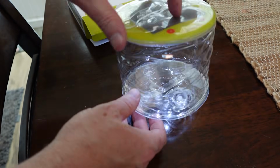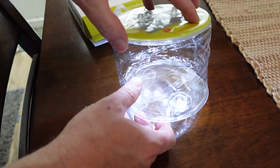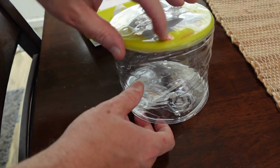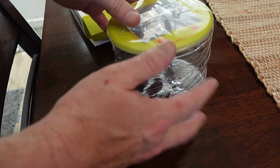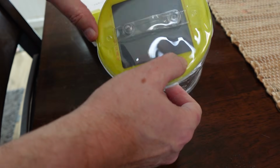They are also solar charged. You can charge these in about 7 hours with a solar panel. So if you are bugging out, you can strap this to the back of your pack, or if you're camping, you just leave it on the picnic table and it's good to go for the evening.